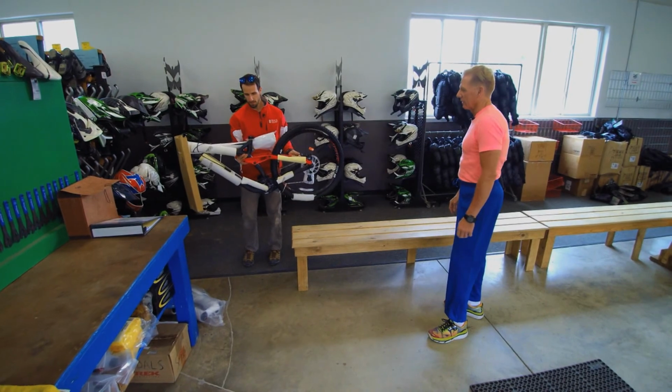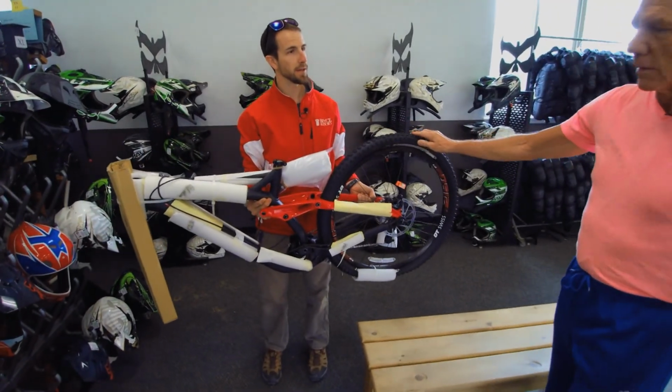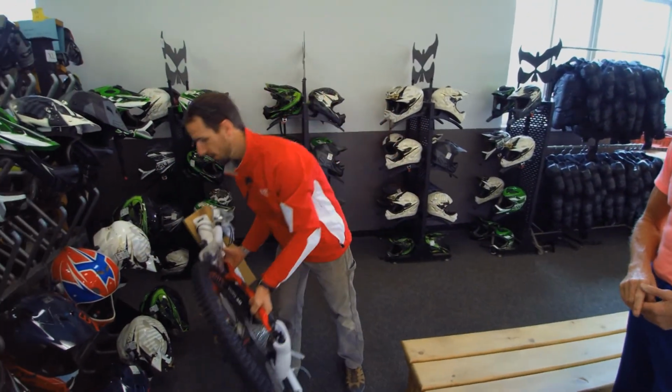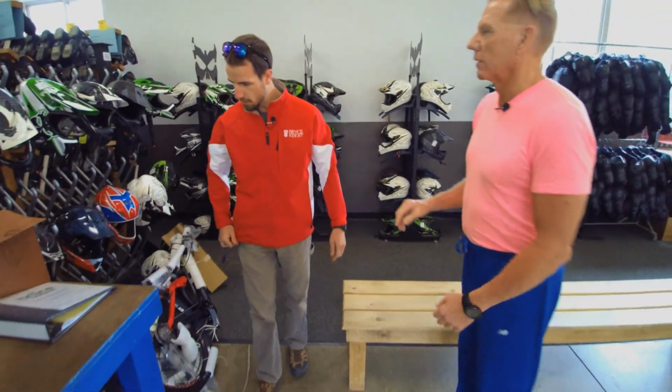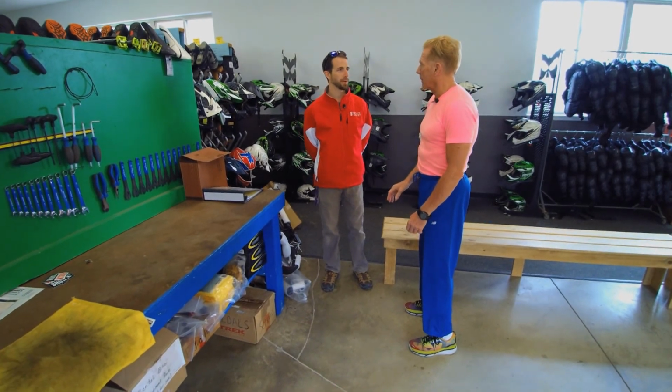Oh, great. Let's see. And then we just kind of start taking all the foam and the packing off, and we start assembling it. And we use almost every tool that we have up there behind you on our tool rack. It's just a quick process. Usually takes about an hour to fully put it together. An hour? Yes, sir, to thoroughly put it all the way together.